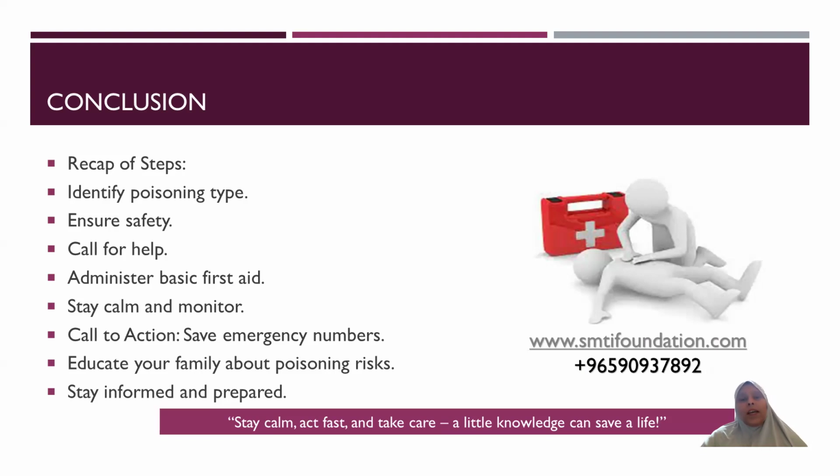There are two numbers as we discussed before. Administer basic first aid if you are trained and have basic knowledge of what to do. Number 4, stay calm and monitor. As discussed, stay calm and monitor the victim's pulse, breathing, and any seizures or vomiting sensations. Assure the victim that everything is going to be fine after calling the medical emergency help.